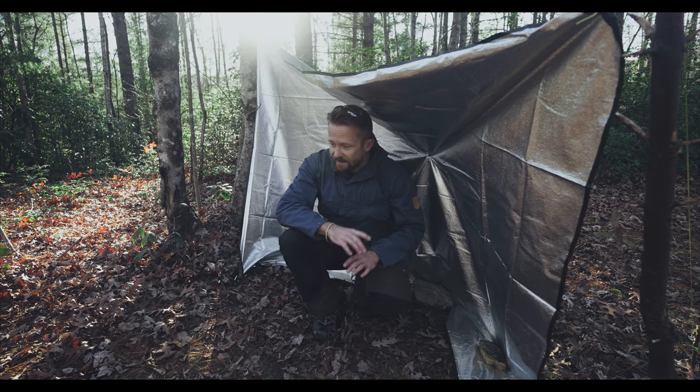The Mylar blanket had this piece of paper. Now this is interesting. This says reflects up to 80%. What does that mean exactly? That's simply marketing nonsense.